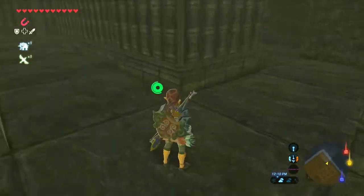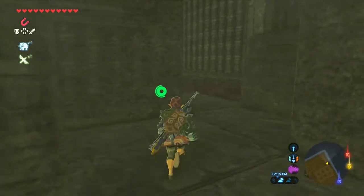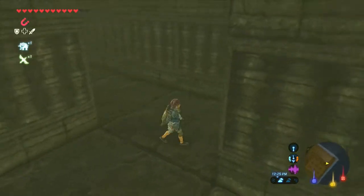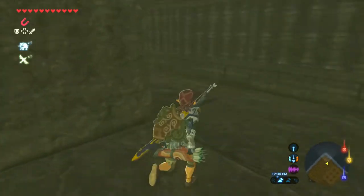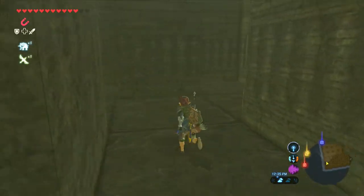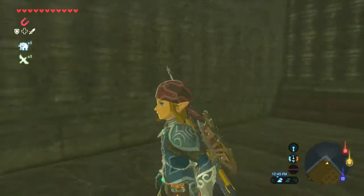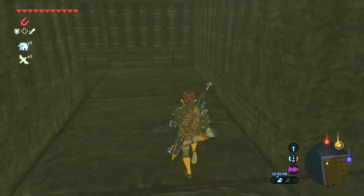What about over here? Hello? Link? Darn it, Link! I want you to let go and you keep climbing higher. Okay. Again, we're looking for the way through, or that medallion. We're looking for both of these items. And there's not exactly an easy indication of where either of them are. But, oh.